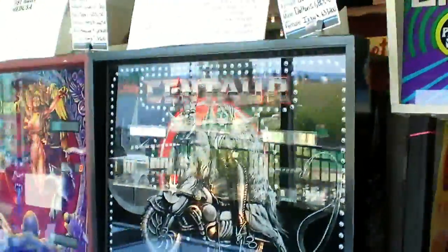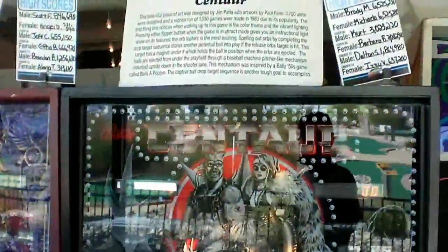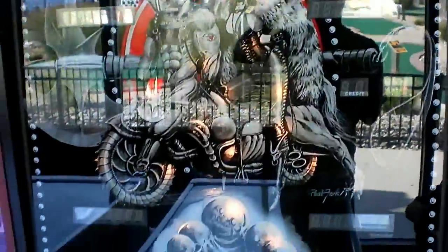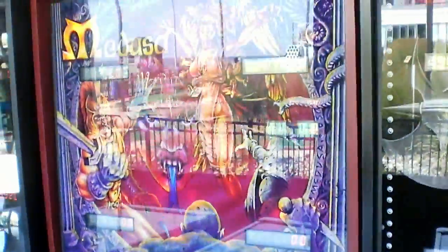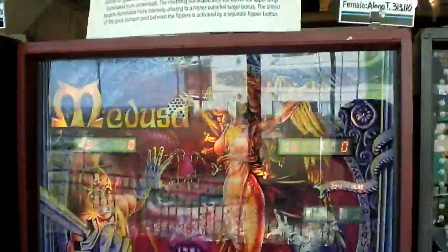And next off here, people, is Centaur from Bally from 1981. Some amazing backglass here. I'm sorry that the glare is kind of killing it, but you can see some of the artwork here on the table is amazing. And next off here, you have Medusa from Bally from 1981.